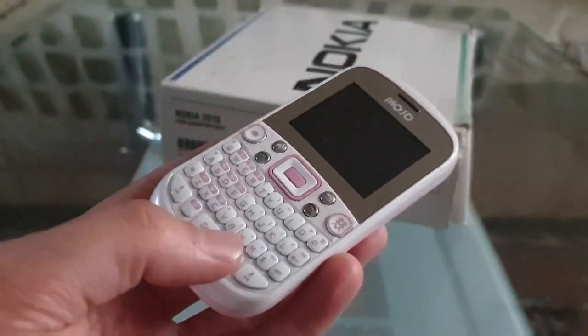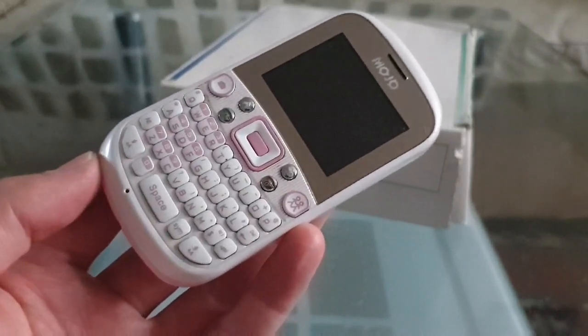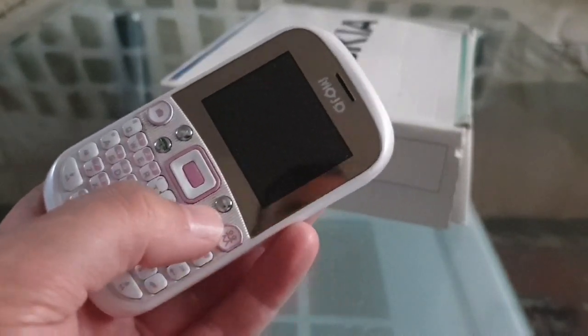Right. First of all, I'll do the startup and shutdown, and then we'll have a quick look at the phone, and then we'll do the ringtones. There's not many ringtones on this one though. Here we go.